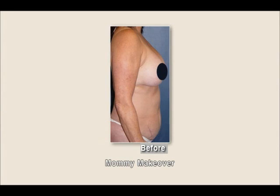Okay, Randy, what we have is another mommy makeover, and again, we see that her tummy has somewhat ballooned out, and no amount of exercise is going to get that back. And in fact, in clothes, she has that prominence there that really bothers her. So with the type of techniques we discussed, we were able to give her a flat tummy.